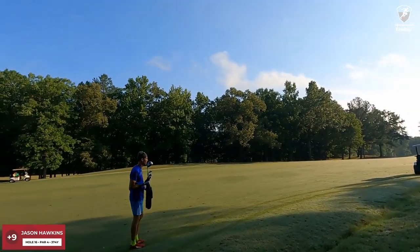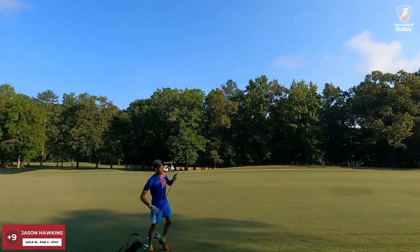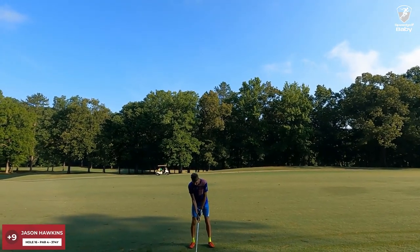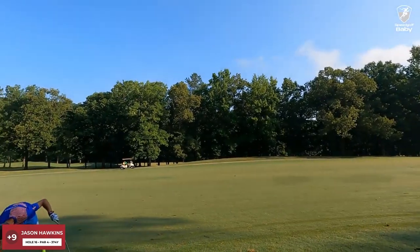Three people looking for Jason's ball, unable to find it here, Jay. Oh boy. You can hear how disappointed he is. He thought he had hit that well. And that is the worst, when you feel like you've hit a great shot and you can't find it.